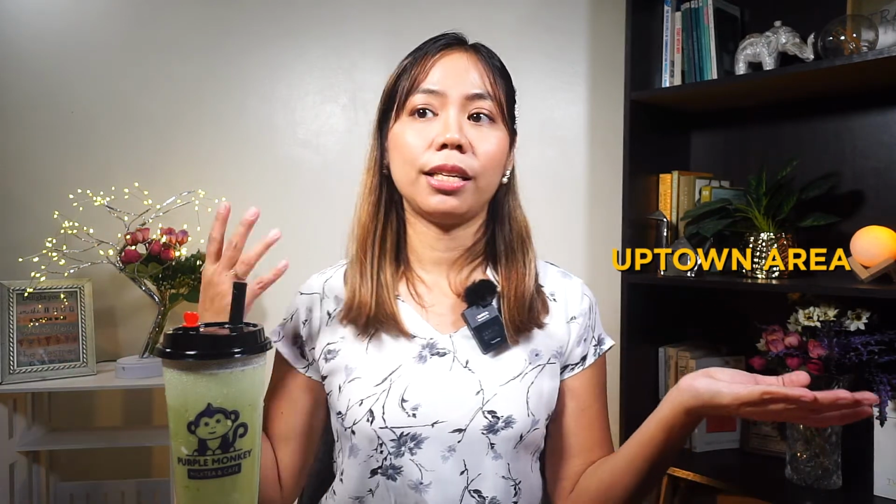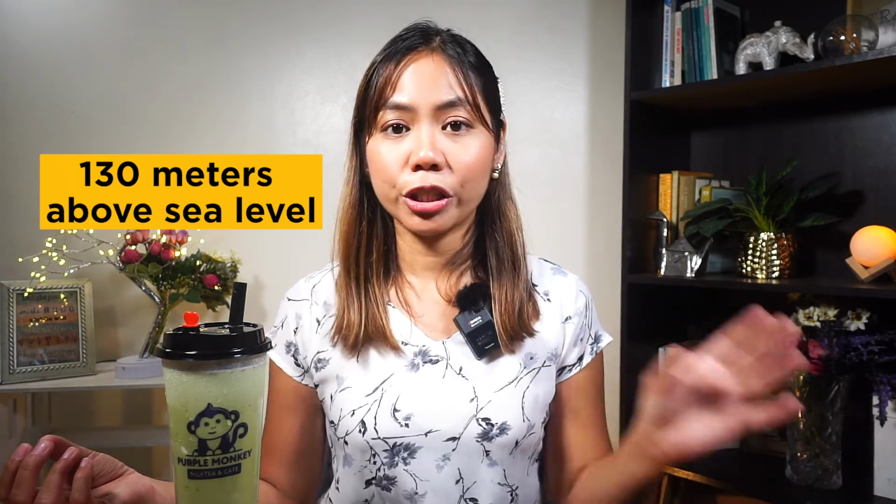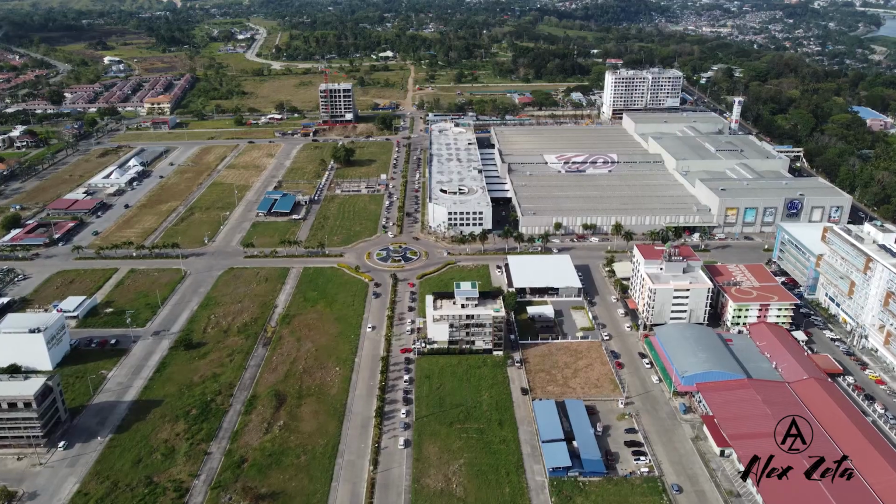Okay, so let's begin. First, I will be beginning with the commercial properties that we have in the uptown area. For those who are not from Cagayan, it's generally divided into two main areas, the uptown area and the downtown area. The uptown area is about 130 meters above sea level, so it's quite elevated. It's flood-free, and the community is very vibrant, especially the commercial center, which currently is Pueblo de Oro Business Park. So it is like the BGC of Cagayan de Oro.